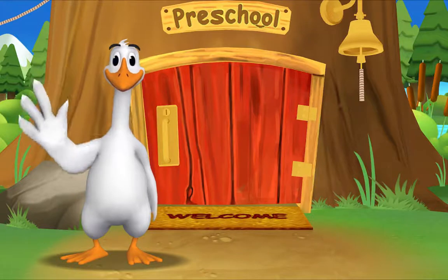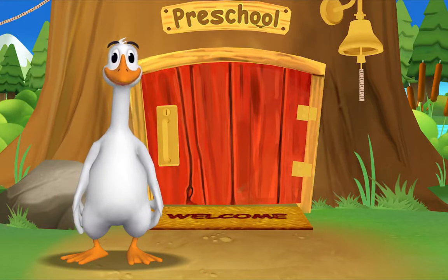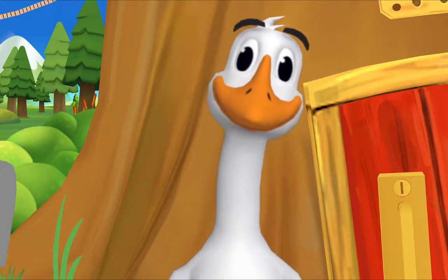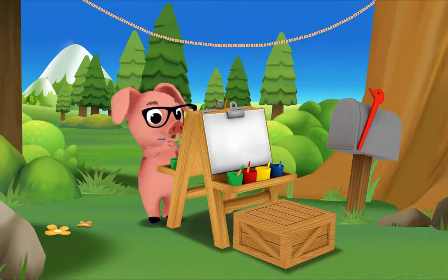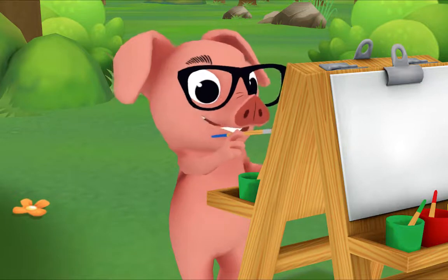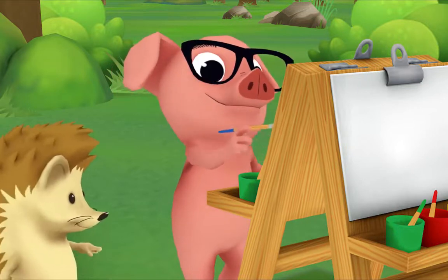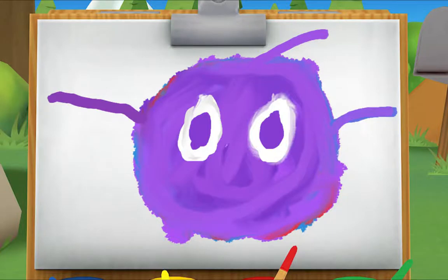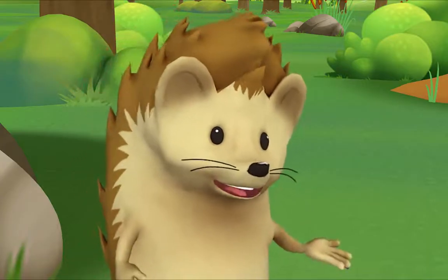Hello! It's so good to see you again. The rest of the gang is already here. Let's see what Pig is up to. Hi, Pig. What are you painting? Can you tell what it is? A purple wiggle bug! That's right!